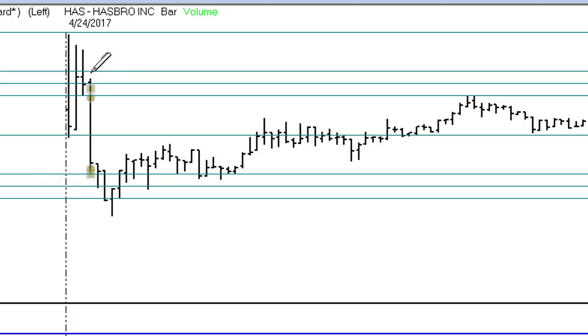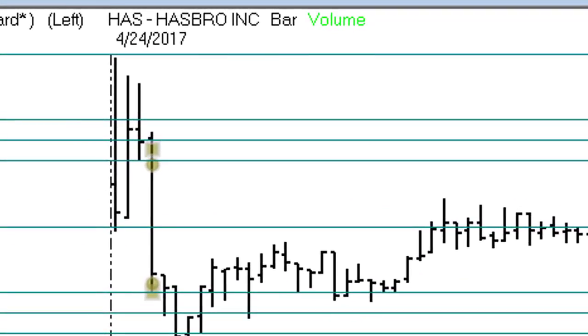You can see here on the executions, the entry was placed just as this fourth bar opened, and we were looking for an entry right below the third bar of trading. That's in fact where we got filled, and then the exit was placed down at the 100.70 level.